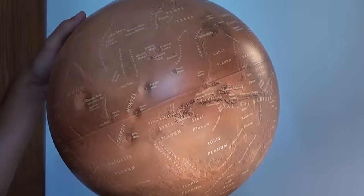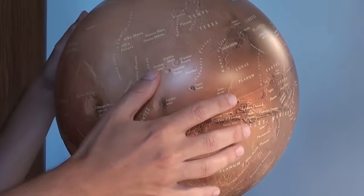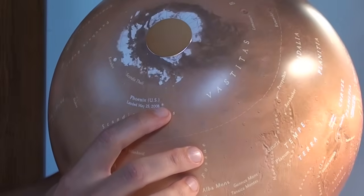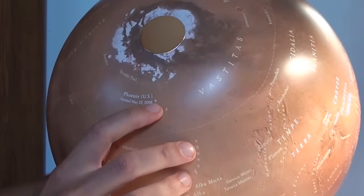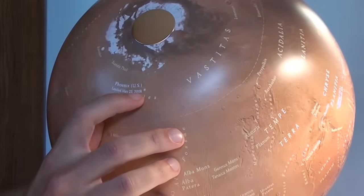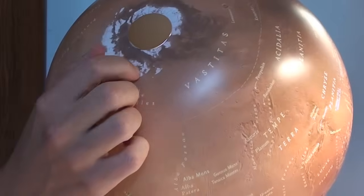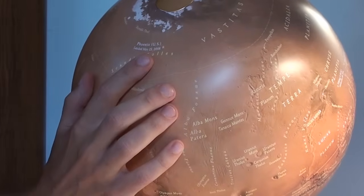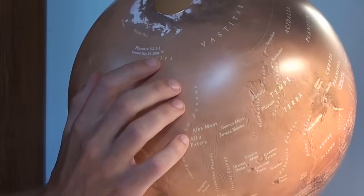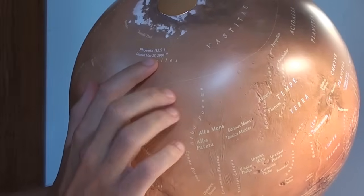And then in 2008, NASA sent the stationary lander Mars Phoenix to the very north of the planet. So here you can see the spot. It landed on May 25th, 2008, close to the northern polar ice cap. And actually Phoenix found water ice just beneath the surface. So that was really great news for all the scientists that look for water on this planet.